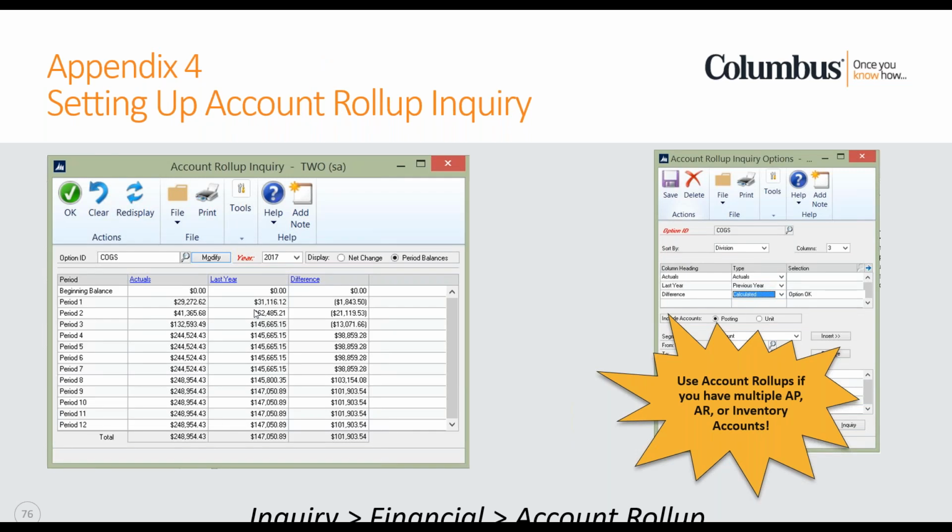Finally, you can set up an account roll-up inquiry. This can be really helpful if you have several accounts that roll up, like cost of goods sold or payables or receivables, and it's easier to have one total to compare to the subledger. This is under Inquiry, Financial, and then Account Roll-Up.